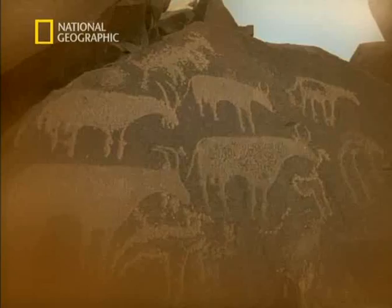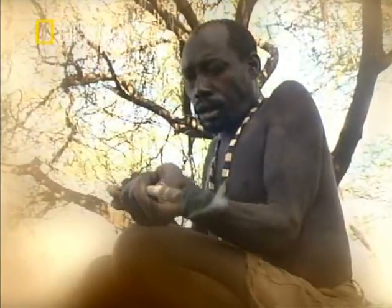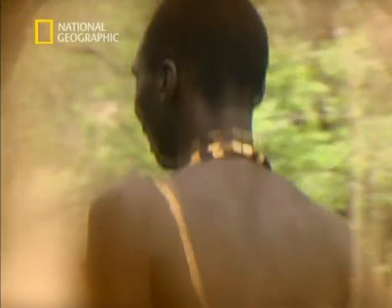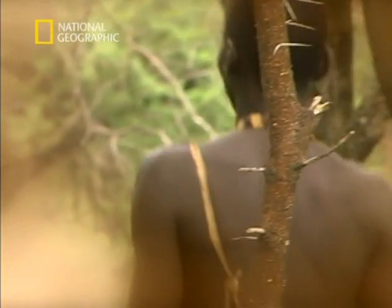For the first time, art appears. Tools become much more advanced. This new energy and innovation would enable our species to conquer the planet. Something critical had changed in human nature. What triggered it is a puzzle, yet it seems to come just after Adam.